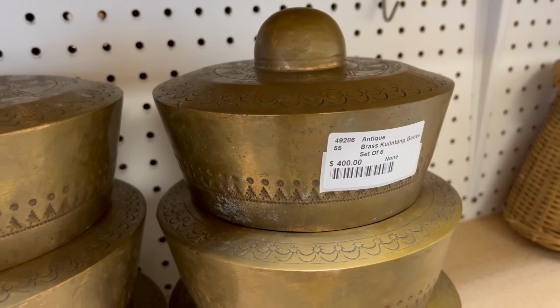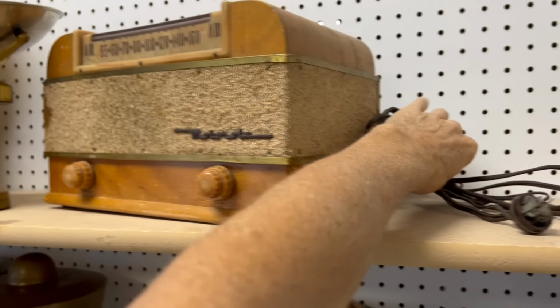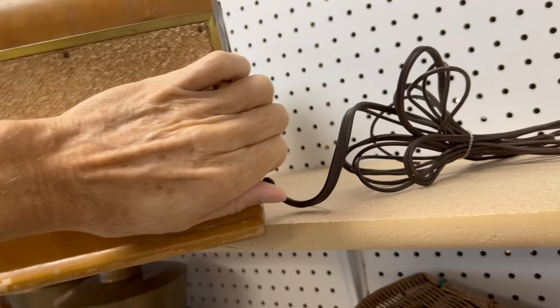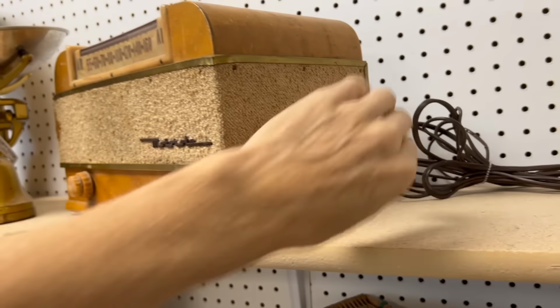I like this old Motorola radio with the celluloid and the fabric. Very tweedy. Looks like something from about 1940. I don't see a price. There we go, $120. Good style, though.